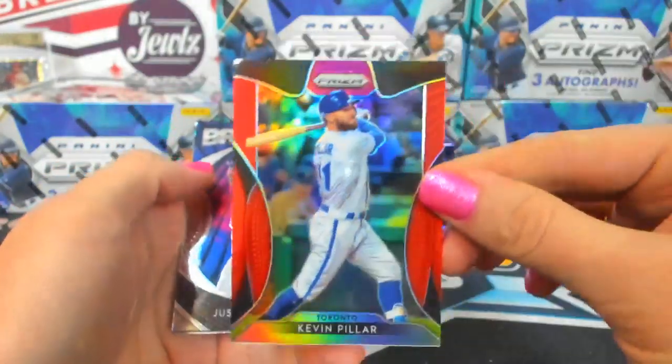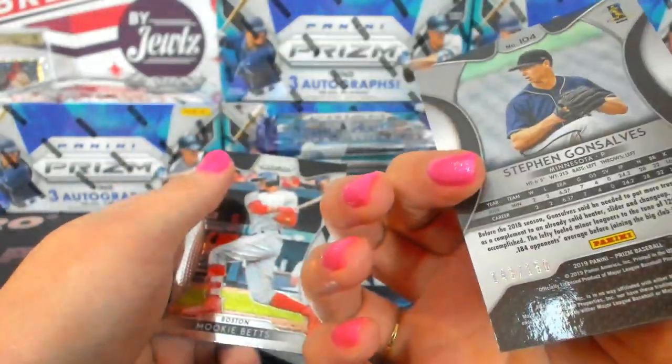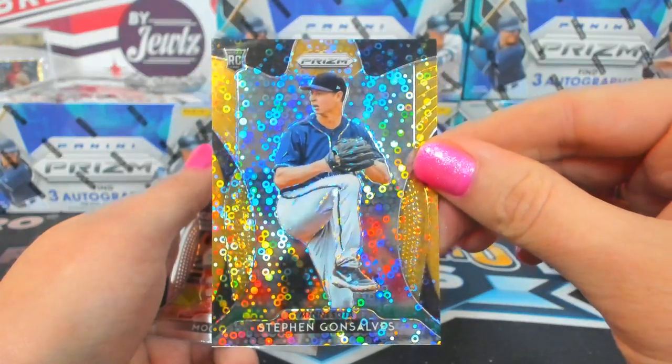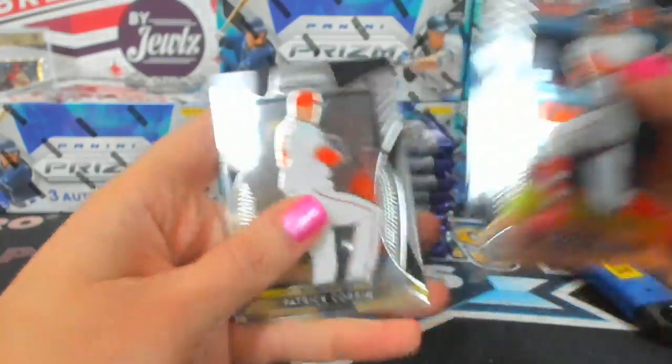Pillar. Red. Brilliance Verlander. Ooh. Gonsalves to $1.50. That would be the Neon Orange Donut Circles parallel. It's not neon orange. Got that memorized yet? No. Okay. It's definitely not neon. That's just gold or something.